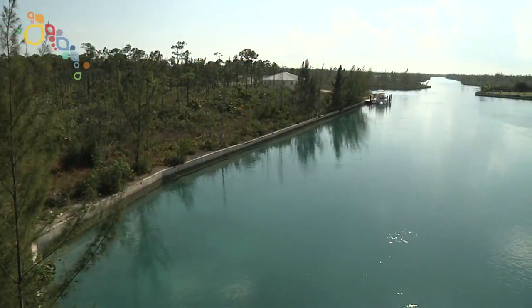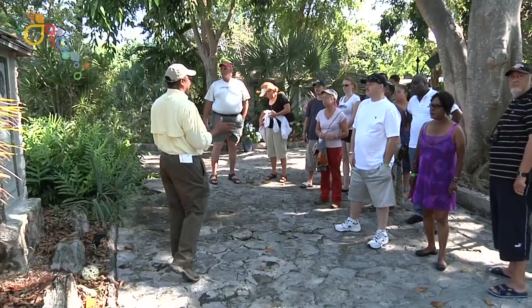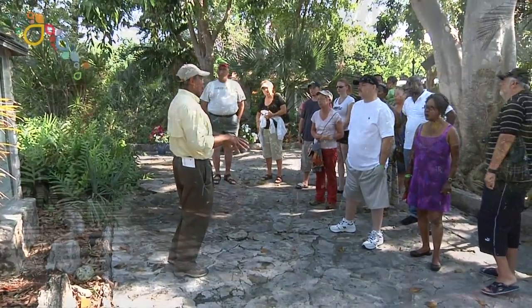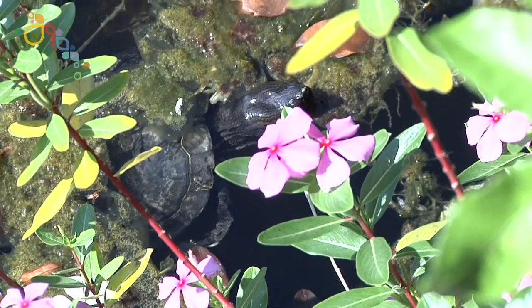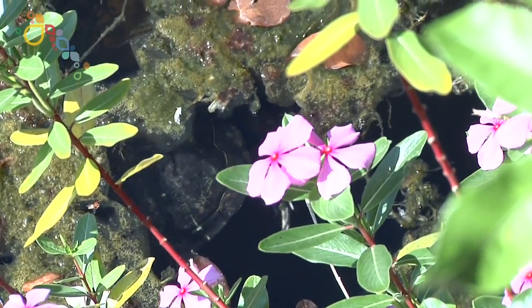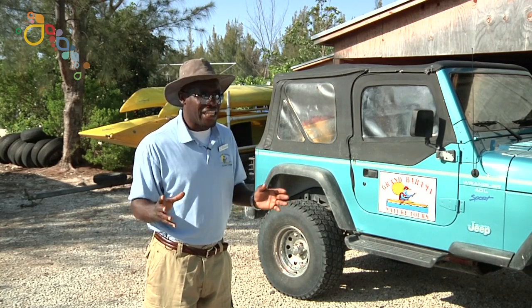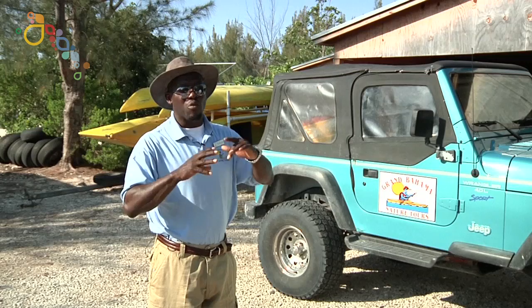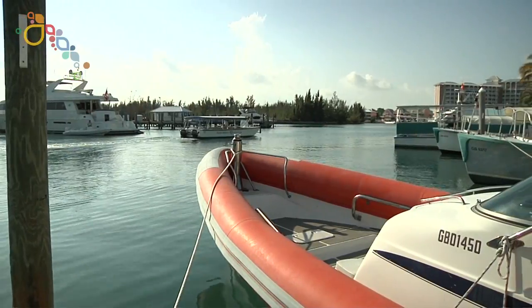And coming to Grand Bahama, you get to the Garden of the Groves, you'll interact with our staff, the people there, and just the garden. You'll get a taste of the true essence of what Grand Bahama actually has to offer. And so at Grand Bahama Nature Tours, we pretty much give you an idea, a close-up view of what Grand Bahama is truly about.